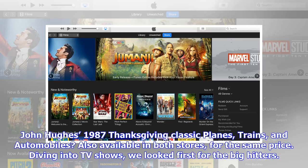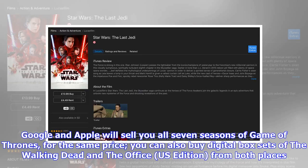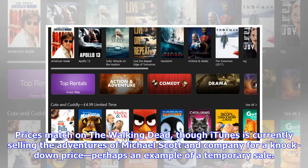Diving into TV shows, we looked first for the big hitters. Google and Apple will sell you all 7 seasons of Game of Thrones, for the same price. You can also buy digital box sets of The Walking Dead and The Office, US edition, from both places. Prices match on The Walking Dead, though iTunes is currently selling The Adventures of Michael Scott and Company for a knockdown price, perhaps an example of a temporary sale.